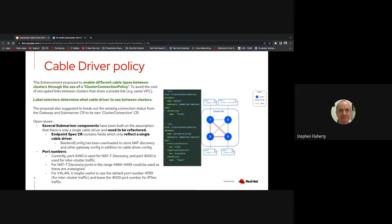Right. So probably one thing that should be done here, Marion, is even update the PR to describe the need to validate the data plane as well. Yep.